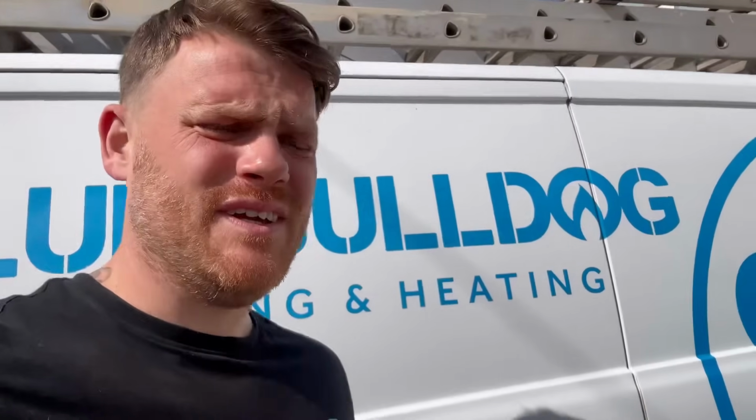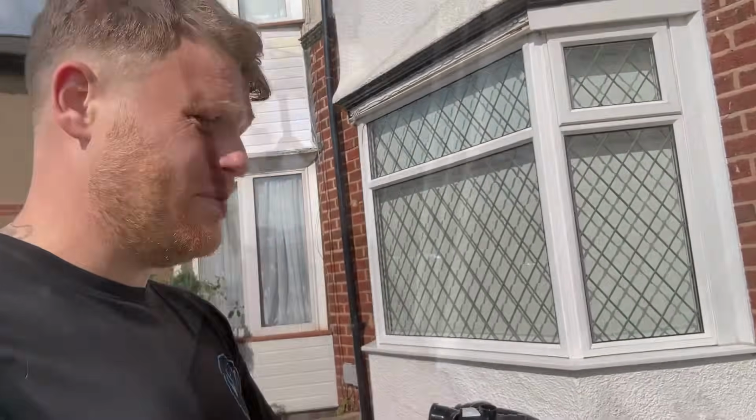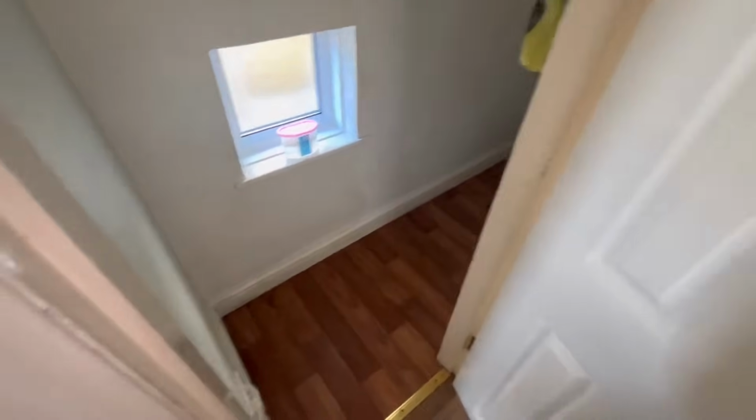Now, is it possible to fit a new downstairs toilet in one day for less than £1,000, including building the wall, the toilet, the materials, everything? On this one, we're starting absolutely from scratch, and let me show you the job. So here it is, we're going to be putting the new downstairs toilet underneath the stairs.